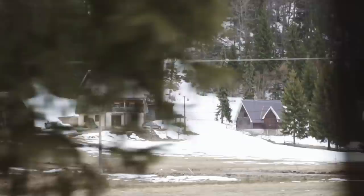Honestly feel like we're driving through a Hans Christian Andersen book. Driving through Serbia is literally like driving through a fairy tale. Just the little A-frame cabins, the little rustic villages everywhere, pine forests, and right now, snow, crazy drivers. It is just so, so magical.